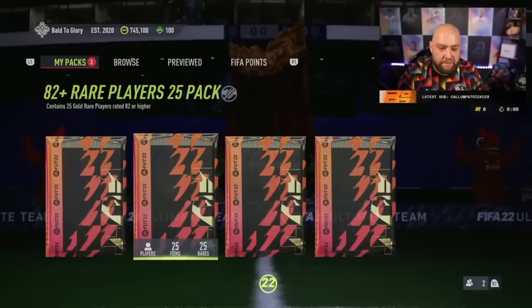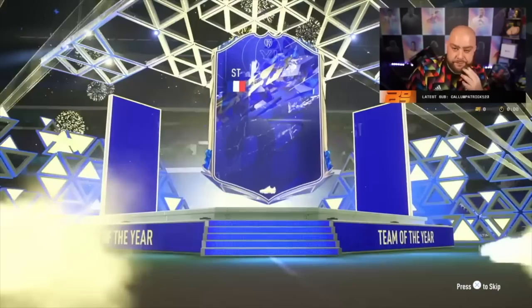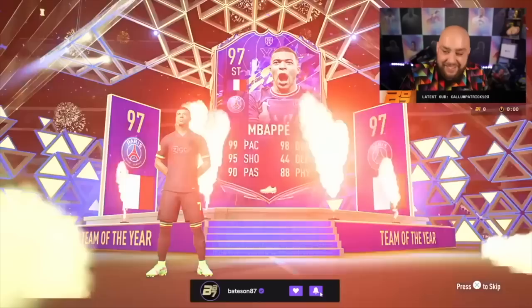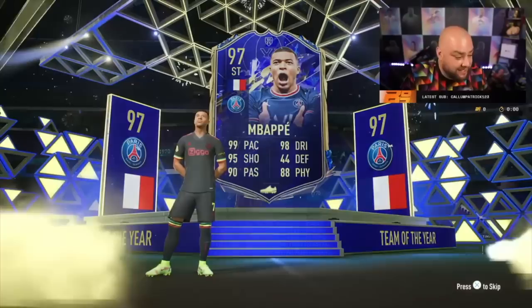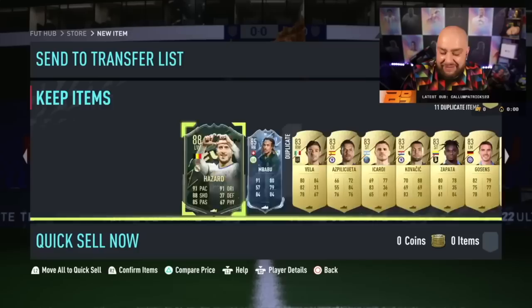82-25. Where's the team of the year? Oh. That's on the 82. Team of the year Mbappe. Bloody hell, on the road to glory, guys. That's the 82-25. Benzema, Marquinhos, Verratti. You guys reckon there's more there? There is. There's an Eden Hazard and Mbabu. Wow.